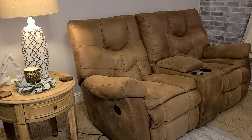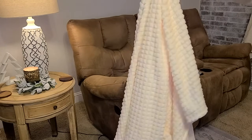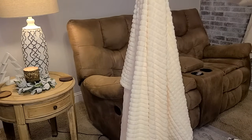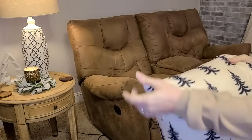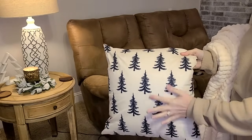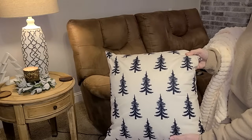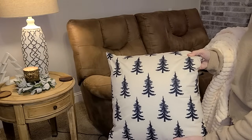Okay, now let's move over here with our sofa. I'm just gonna add a gorgeous little comfy blanket that I got from Amazon. I just love that pattern on it. That waffle pattern is so, so pretty. And then we're just gonna top it off with this beautiful pillow. This pillow cover came from Amazon and it has little black Christmas trees on it. I think it ties in well with all the black touches that I have here in the living room.